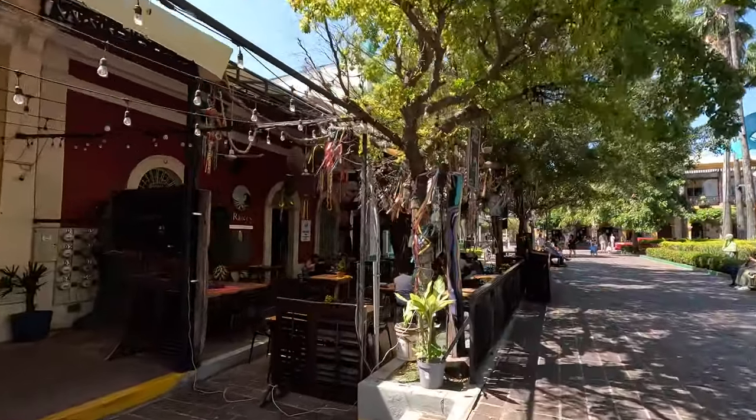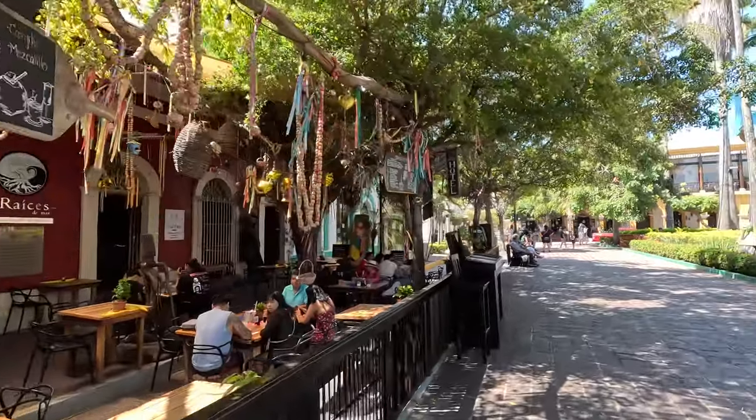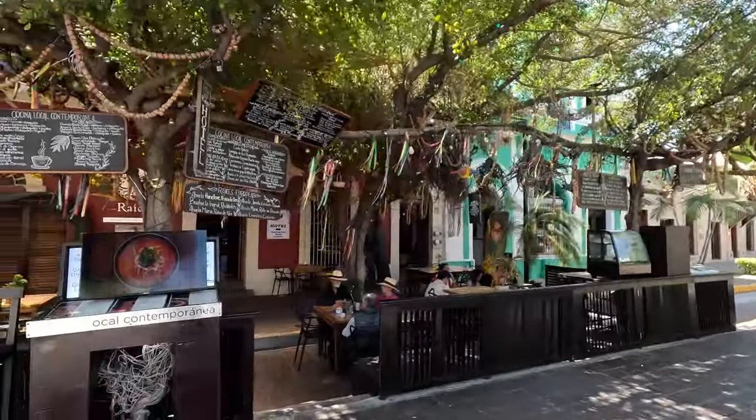This is our hotel right here, Raíces del Mar. Roots of the Sea. All right, I need to go in. I've got a lot of getting ready to do. And I had to get back to the hotel, so I needed to wrap up pretty quickly while doing that walking tour here of Mazatlan, Sinaloa, Mexico.